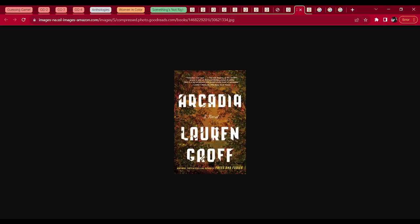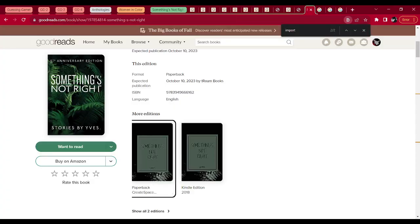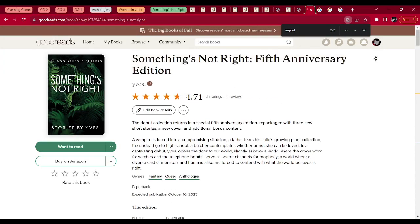We are at the end of the stream, and so we get the special announcement, which is the cover reveal for the 5th anniversary edition, which you can now add to your want to read on Goodreads and StoryGraph. I had a little trouble updating it on StoryGraph, so if you have any trouble with it, or if you just think this is wrong, I need to fix it, feel free to fix it on StoryGraph. I'm not on there often enough to know how it works. But this is the cover.